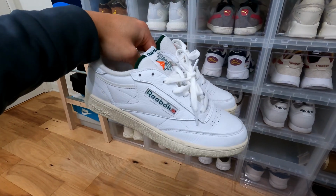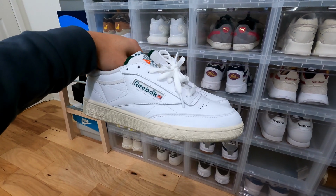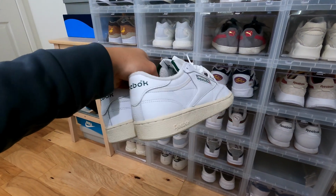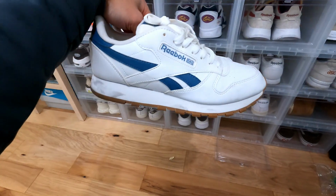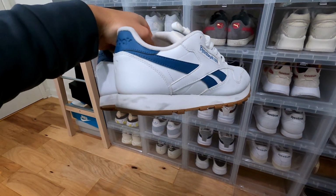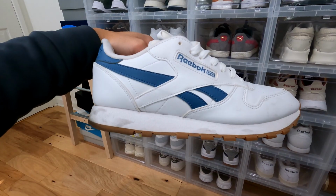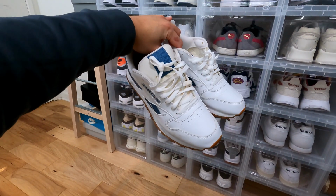Here are the Reebok Club C 85s. Simple sneaker, can't go wrong. Very preppy and classy aesthetic. Love the little hits of forest green on here. And another pair of classic leathers, but in this navy blue. Not navy blue, it's kind of a different unique type of blue, but just another kind of beater sneaker that I like a lot.